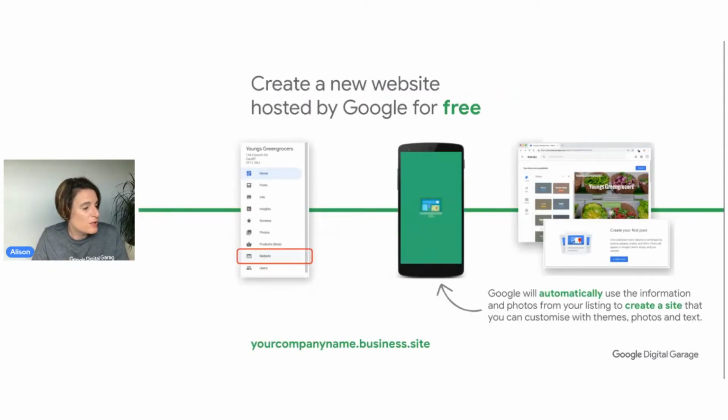One of the things you can do with your Google business profile is create a free website. It is a basic website. It acts like a shop window. So say you're a bricks and mortar business and you want a website, but you haven't got the resources to invest in creating an all singing, all dancing website, but you do want to have a presence. You can set up a new website hosted by Google for free.